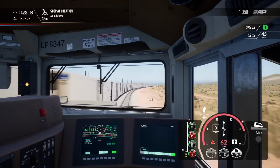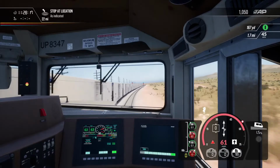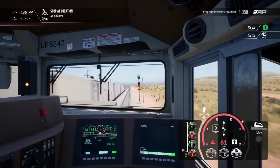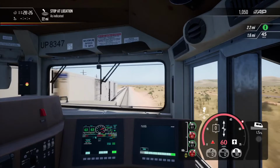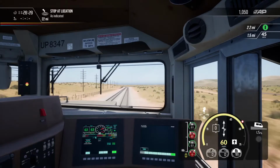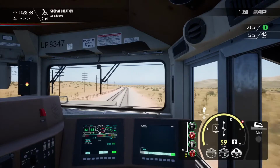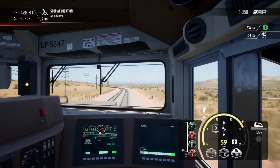This allows these kind of open deck flat cars to operate in areas where there is a low clearance due to the size of bridges or tunnels. So I think I'll do one more, and then I'll concentrate on the driving a bit more and maybe answer some of your questions. Right, let's have a look.